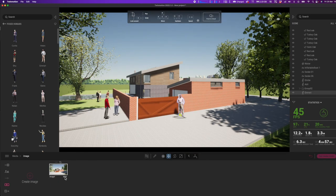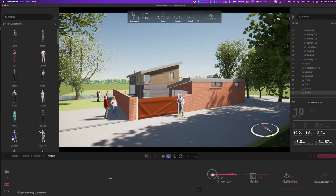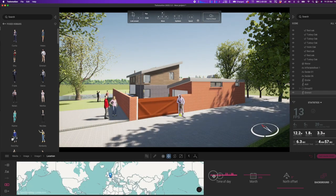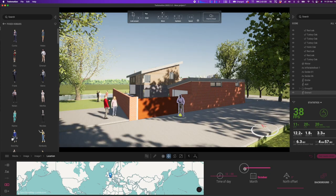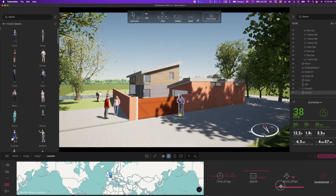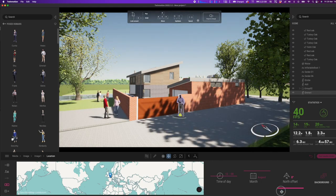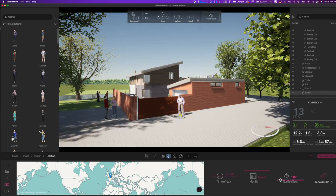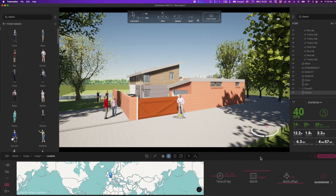Now, when I've created my first image, I can basically go in and start to fine tune. So I can fine tune things like the location and things like the time of day. That looks nice with those shadows coming across. If you've modeled the building physically accurately, then the shadows will be realistic. But if you have faked the north, you can actually just spin that north angle around, maybe just to create a particularly nice visual. And of course, you can do shadow studies in this way as well. So it's looking quite nice already.